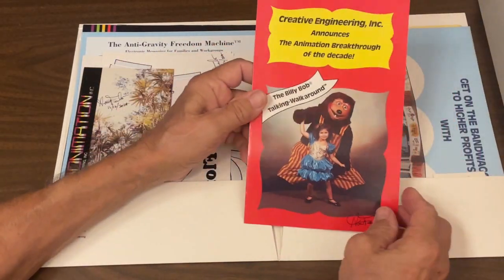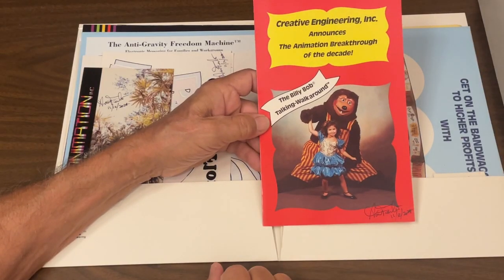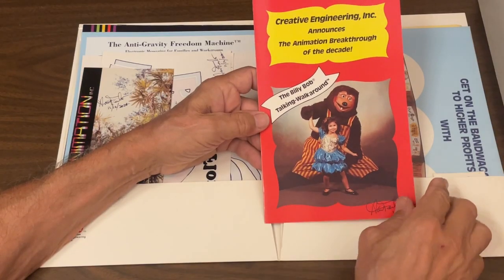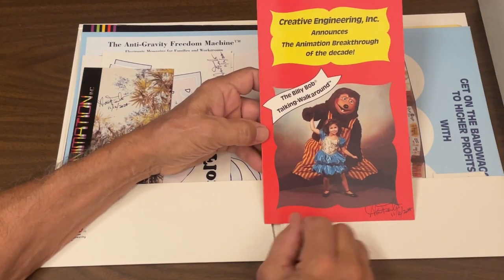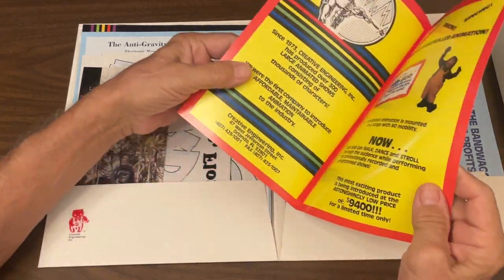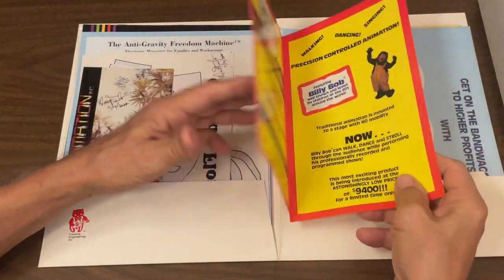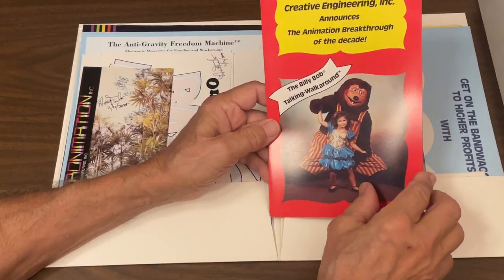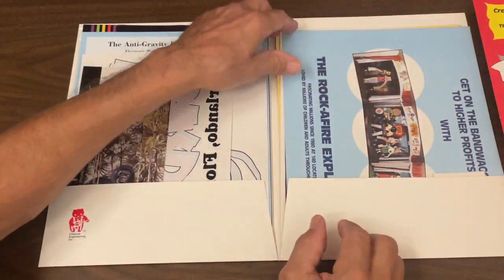And then there's the talking walk-around brochure with my daughter Alyssa. She's now about 40 years old. I guess she's 40. And there's Billy Bob. He's about 44. So we were advertising that because it was such a breakthrough that you could walk around and have the voice of Billy Bob be controlled by the animatronics controller. So that was really cool. And the eyes too, by the way.